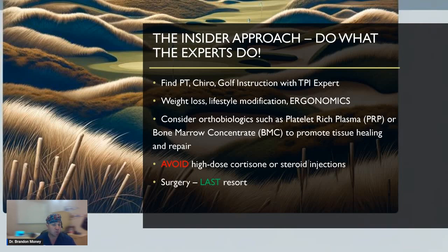And then, of course, surgery is always the last resort. That's how I treat my body. That's what I recommend to my family and close friends. I want to make sure that I've done everything in my power non-surgically. And if I'm still not where I want to be, at least I'll go have a conversation with a surgeon and see what options are available to me from a surgical perspective. I promise they're not going to operate that day.